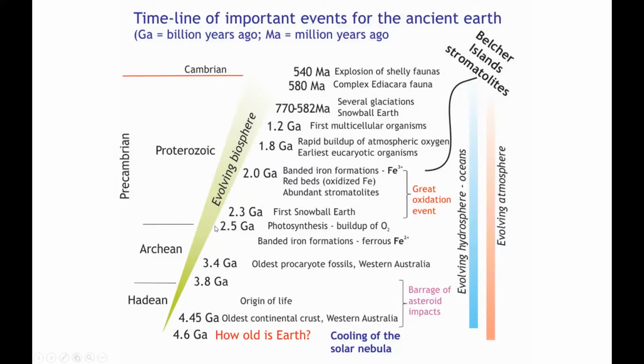So you see, by 2.5 gigayears, there is evidence of oxygen building up in the atmosphere. We are actually seeing iron oxide, hematitic iron formations, for example, at that stage, and they increase in abundance to 2 billion years. So this great oxidation event is a protracted buildup of oxygen in the atmosphere, still to quite low levels at that point, but nevertheless free oxygen was accumulating.